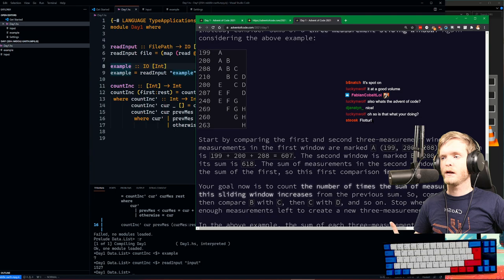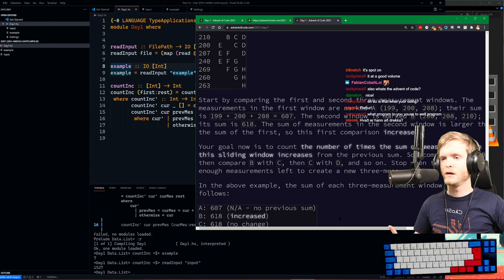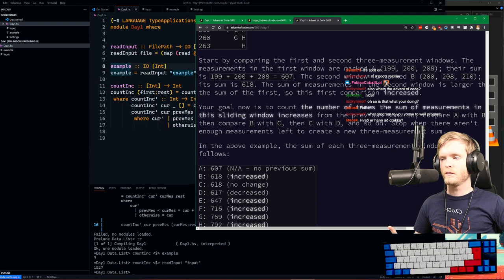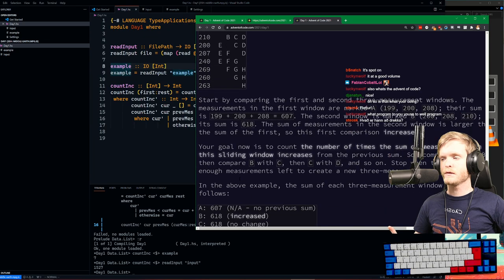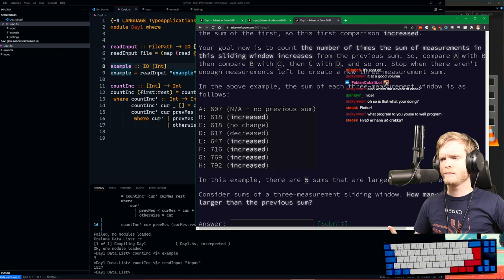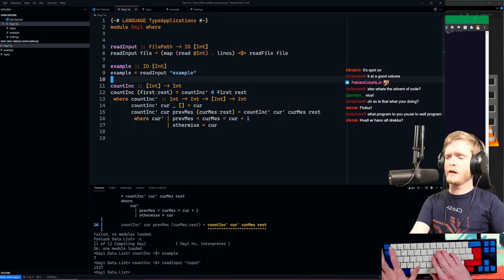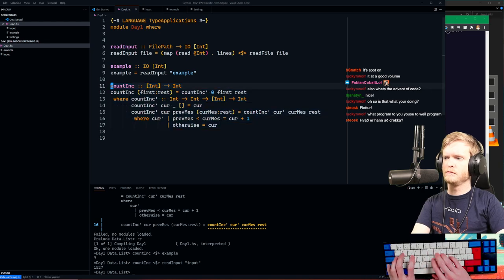Let's see. Right. So A. Oh, okay. The sum of measurement is larger than the sum of the first. This first comparison. Okay. So we just slide the window. Okay, let's do that then.